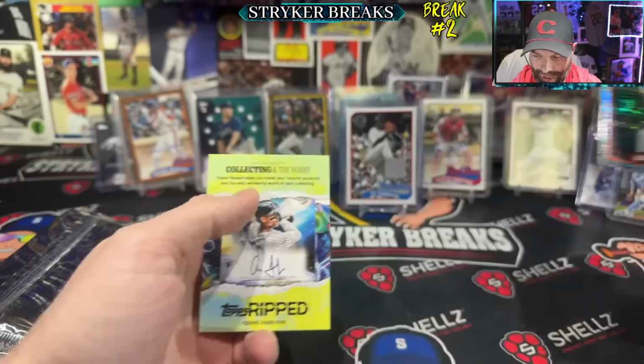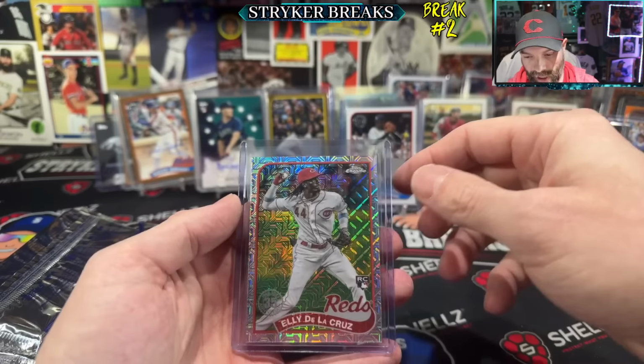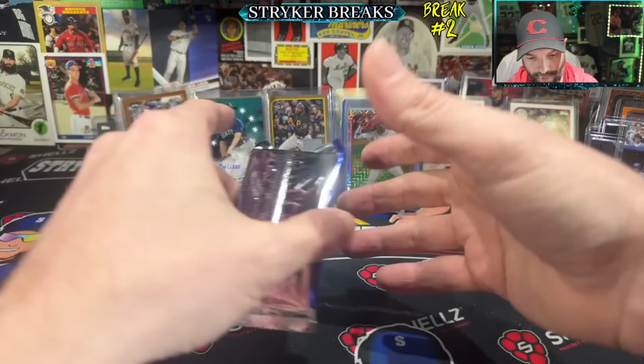Adley. Pack number 1, we get an Ellie De La Cruz. Way fewer of this rookie than this rookie, or the flagship.